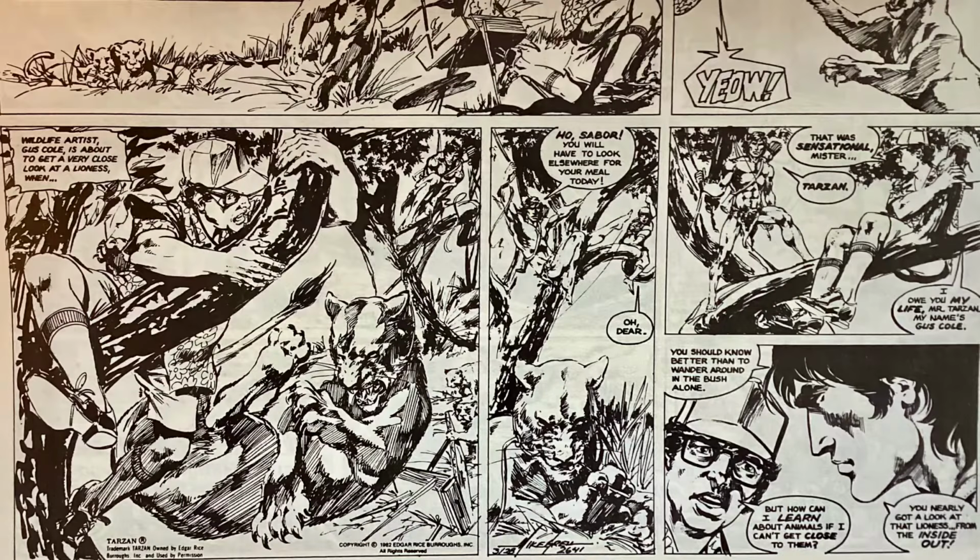And then there's Mike Grell, who did Warlock, he did Green Arrow, and of course he created Sable, who had a TV series, which I think I'm the only person who remembers. And he does some amazing artwork on the Tarzan strips. It's very realistic, very detailed stuff.